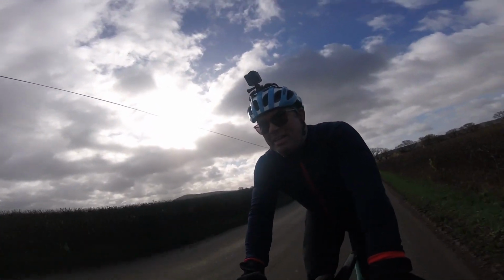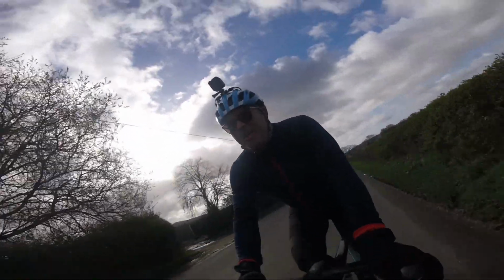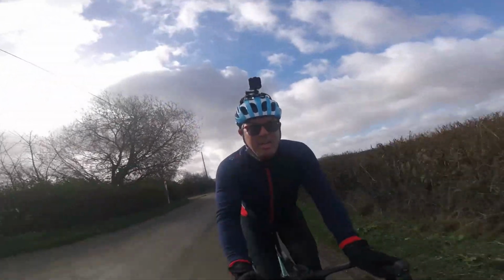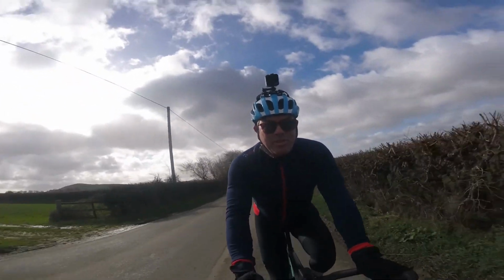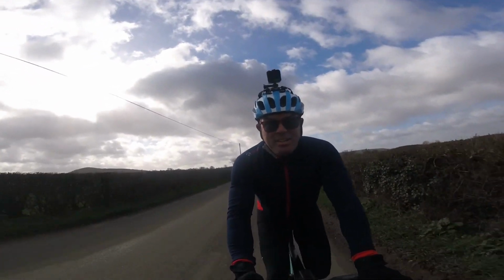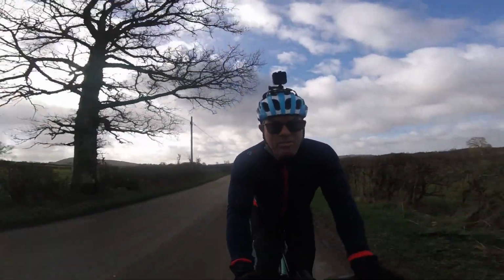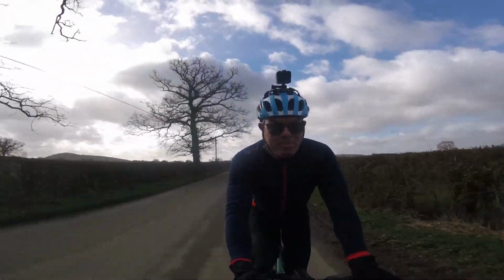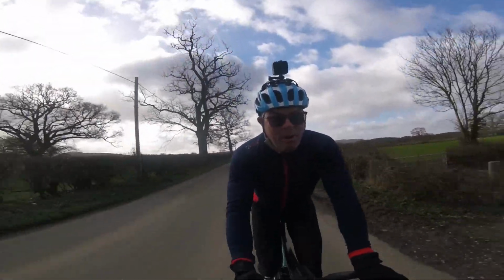Lopsided at the minute, but there we go, that's better. So yeah, I'm just trying to do a bit of a different angle, and hopefully it looks alright. Really happy with my bike. I don't really know what else to say.